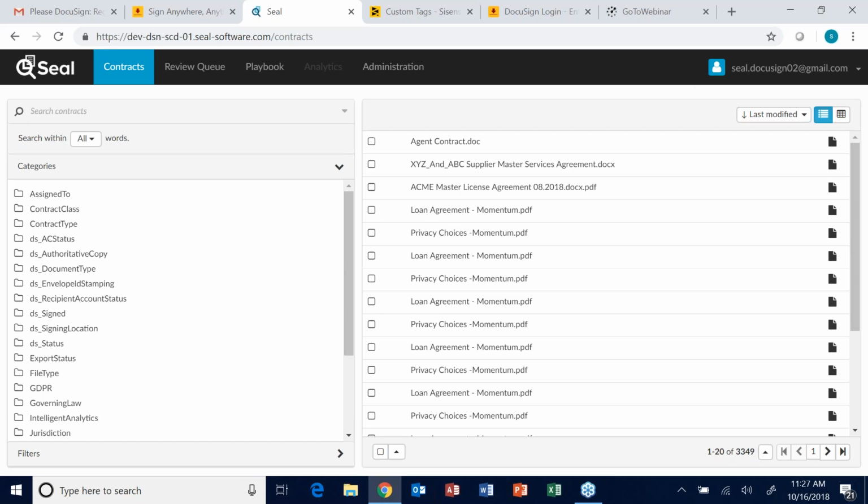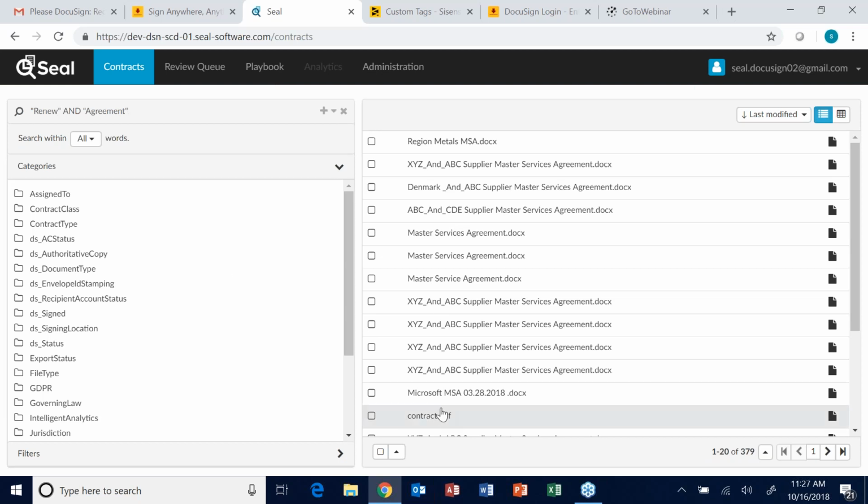As you would expect, you could enter in keywords or phrases in the search field up here in the upper left-hand corner. So I'm going to conduct a Boolean search for the words renew and agreement for a specific supplier. Okay. So what I'm doing here is I'm typing in the words renew and agreement. And out of the 3,379 agreements, you could see that the solution has produced my query results to equal 379. So what that means is there are 379 agreements where the words renew and agreement are found somewhere within the agreements themselves. And as you can see here, Seal has quickly surfaced 379 documents where the words renew and agreement are found somewhere within the four corners. So I want you to remember that number, 379.